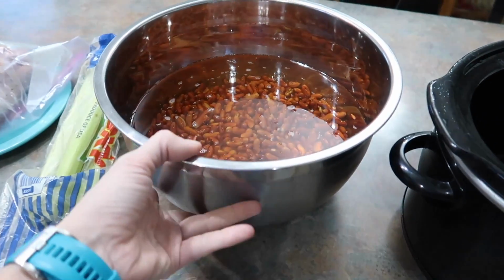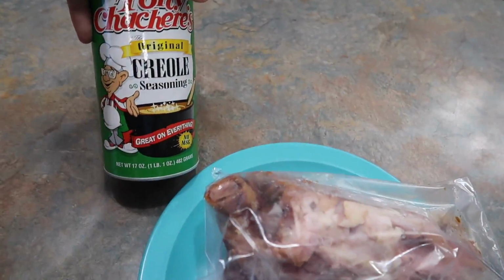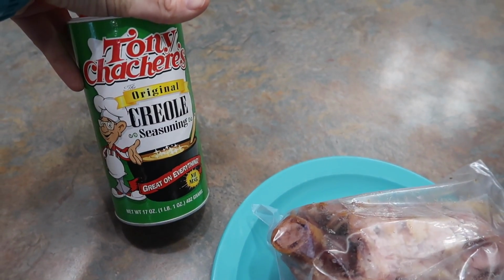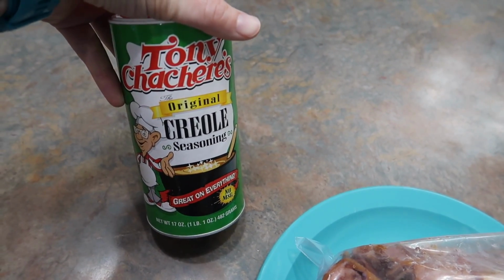It's a 6 quart. I have my 1 pound of kidney beans that have soaked all night, some celery, an onion, the ham bone, and one of the most important ingredients, Uncle Tony's. This is just a Cajun seasoning. This is the best one. So if you want to get Cajun seasoning, get this one. They also have a lower salt version and a spicier version, although I find this one to be fairly spicy.